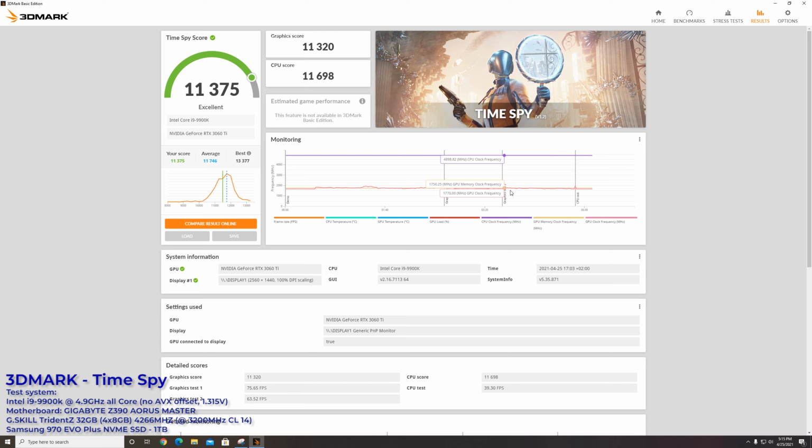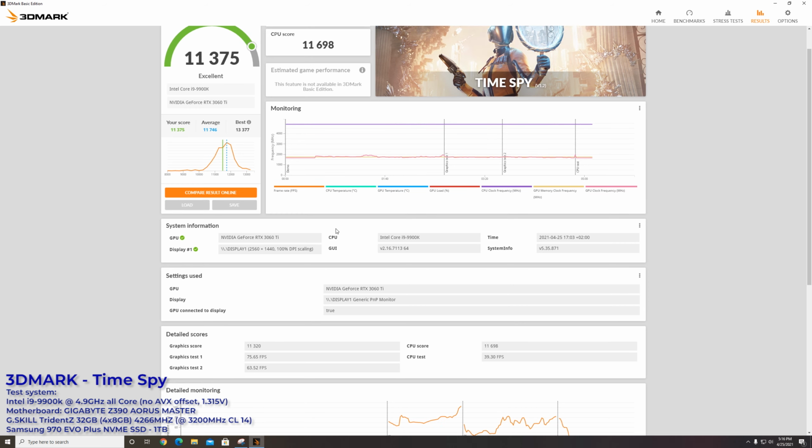I want to point out that throughout the test, the GPU frequency was maxed out, around 1660-1700 MHz, signs that it didn't thermal throttle, even though it ran at 77-80 degrees Celsius, with the cooler at 55%.